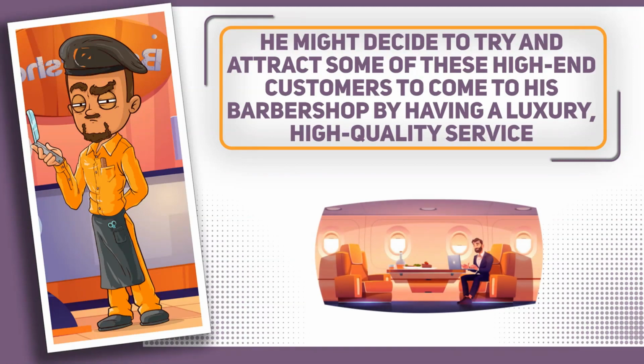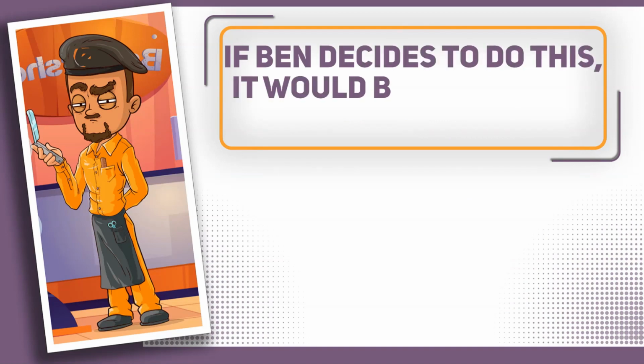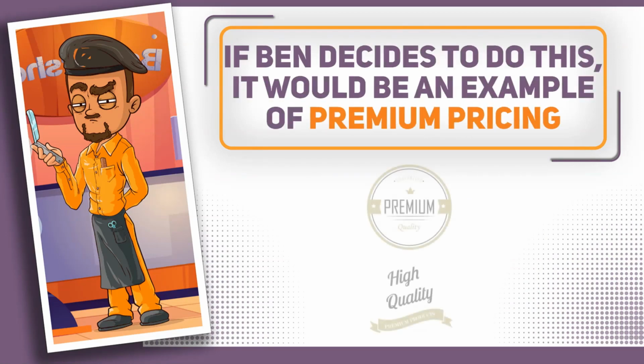Maybe giving a scalp massage with every haircut, or offering his customers a posh coffee while they wait. And he would then, of course, charge prices to match the quality of this service. If Ben decides to do this, it would be an example of premium pricing. Charging more than the going rate for his service might add to the perception that it's somehow better than his competitors. It could be a way for Ben to make sure he makes a decent profit on each haircut.